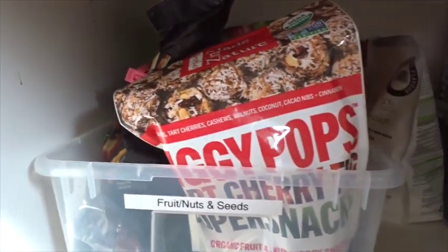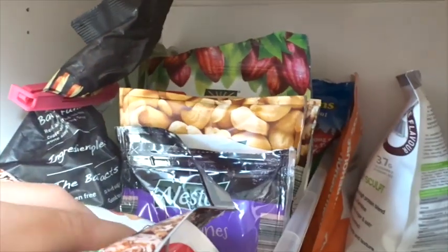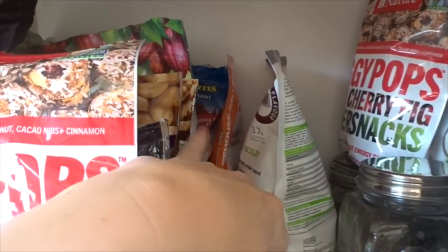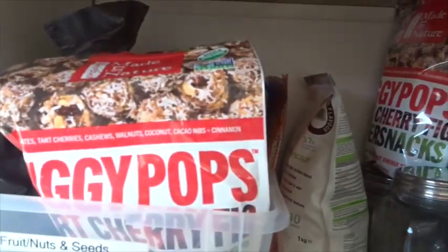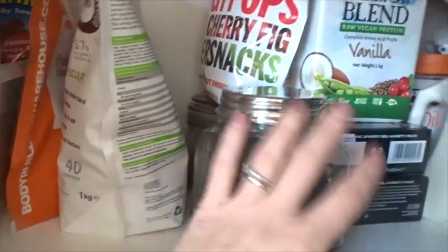So yeah, I've pretty much just downsized everything. Put all my fruits and nuts in here still. And you know, I can actually see exactly what there is and use them, obviously. I've got my proteins here, protein pancakes, protein. I've got protein there. I've got another pack of the Figgy Pops. They're still in date. A couple of the chias and flax seeds, just easy to grab.